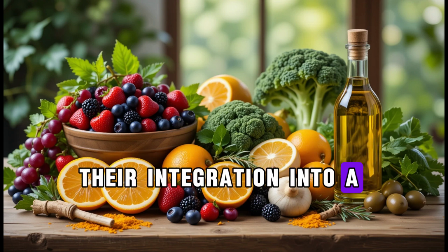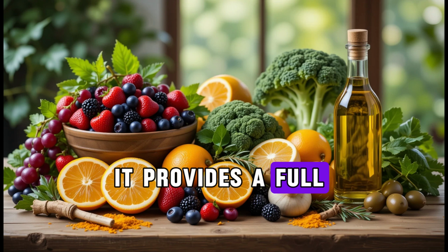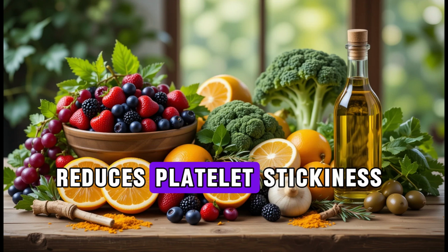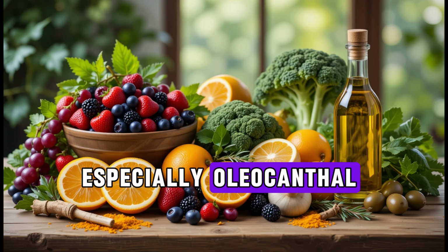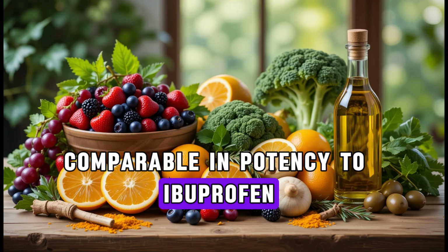Their integration into a daily diet does more than just offer an aspirin-like effect. It provides a full spectrum of physiological support that nourishes the endothelium, reduces platelet stickiness, and supports optimal circulation. Extra virgin olive oil is rich in polyphenols, especially oleocanthal, which has been shown to possess strong anti-inflammatory effects comparable in potency to ibuprofen.